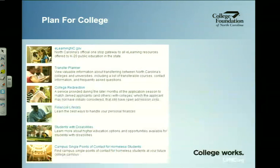Okay. We also have a tool on our website that's called Campus Single Point of Contact for Homeless Students. Typically when a student is in high school, there is a liaison at that particular high school and secondary schools that assist those students who are homeless. But those students sometimes get dropped by the wayside once they go off to college. We want students to know who the contact person is on every college campus from 2-year, 4-year public and private, so they can still receive assistance and so they can still receive guidance. If they go to that particular tool on our website, it will give them the detailed information as to who that person is on that particular college campus.